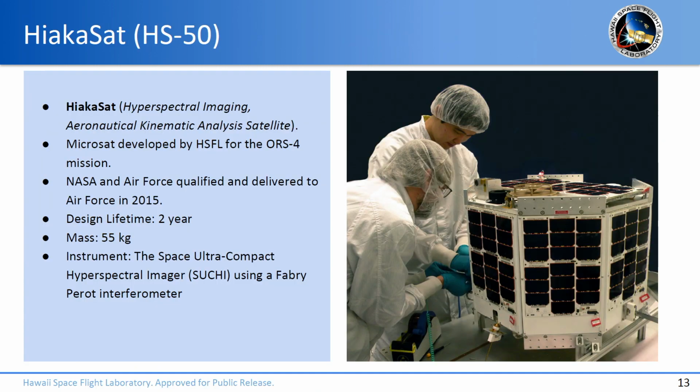Hiyakasat was about 55 kilograms. It took us quite a while to build, and it had a hyperspectral imager on board that was developed by some researchers at UH. This was the second generation of the instrument, and we were really excited to test it, but that didn't happen. It's okay.